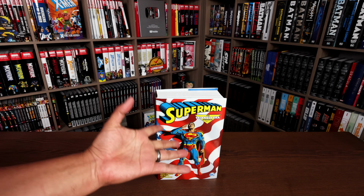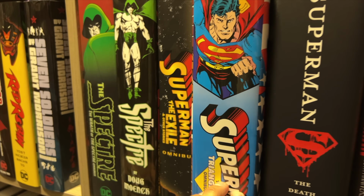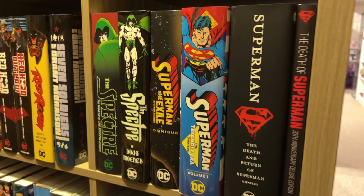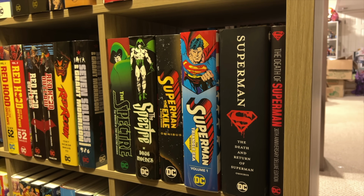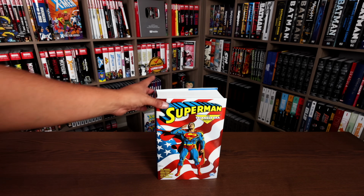Now, before we take the dust jacket off, let's go ahead and see where it fits into the chronological reading order of Superman in omnibus format. So it goes right after Exile, although we do need another book in between this and Exile, and I'll talk a little bit about that here in a second. Also before the Death and Return of Superman, but we need another volume in between there with stories like Panic in the Sky. And I'll talk a little bit more about that here in a second.